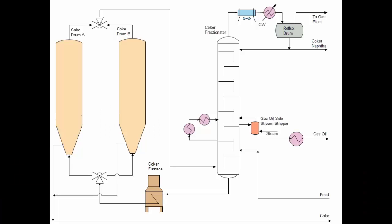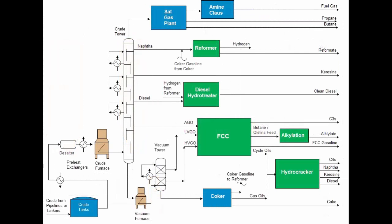There are several common Aggreko applications for the coker. Refineries need to shut down their entire plant or major sections of it periodically for maintenance, usually referred to as turnarounds. Sometimes the entire plant will shut down. Other times, it will only be one unit or group of related units.